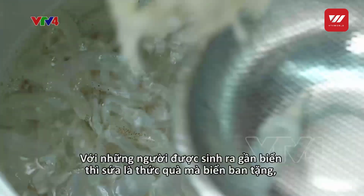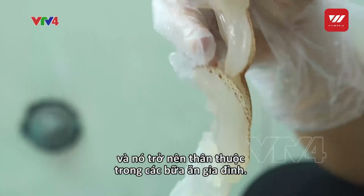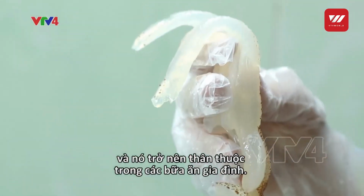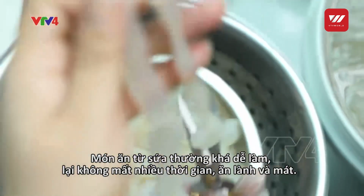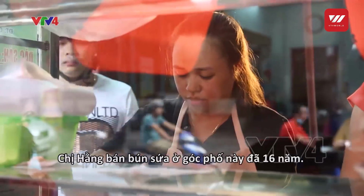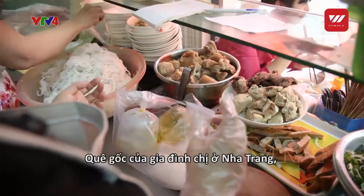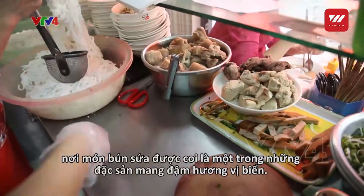For those in coastal regions, jellyfish is a gift from the sea. It has become a very familiar part of their family meals. Jellyfish dishes are quite easy to make, not time-consuming, while still healthy and cool. Heng has been selling bun tau for 16 years. Her family comes from Nha Trang, where jellyfish vermicelli is one of the most famous specialties from the sea.